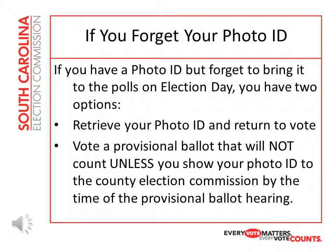If you have a photo ID but forget to bring your photo ID to the polls on Election Day, you have 2 options. Retrieve your photo ID and return to vote. Or vote a provisional ballot and present your photo ID to the County Election Commission no later than the time of the provisional ballot hearing. This ballot will not count unless you present your photo ID to the County Election Commission by the deadline. Provisional ballot hearings for general and special elections take place on the Friday following the election. Provisional ballot hearings for primaries take place on the Thursday following the primary. Provisional ballot hearings for municipal elections may vary, but it is usually on Thursday following the election.